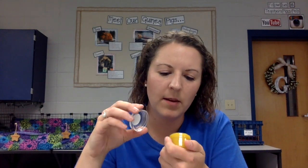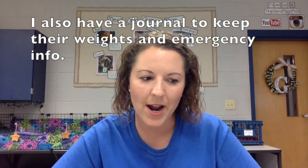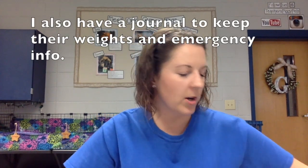It does contain nut products, so if you're allergic to nuts, you may not want to use this, but I put this on all the guinea pigs' feet when I do their nails, and it's a good moisturizer for the bottom of their feet. So that pretty much is what I have in my emergency kit.